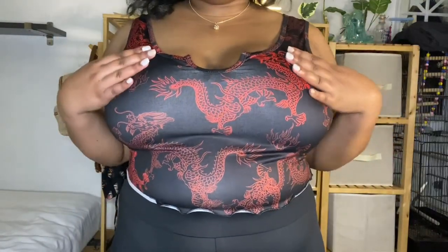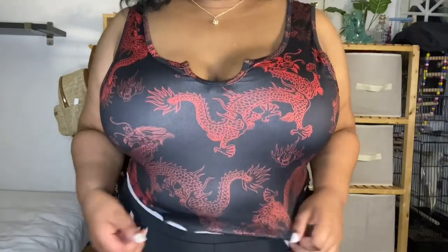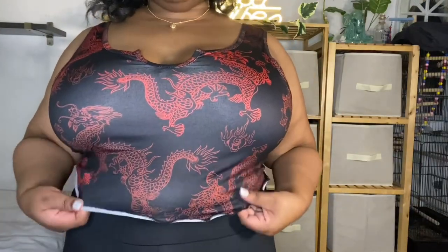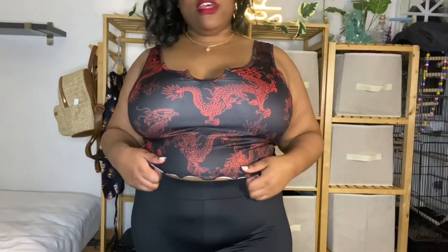Okay, so the only thing I would recommend with this one is make sure that you are wearing a dark bra underneath, or if you're brave, braless. It is a crop top. It is definitely more close to a silky nylon feel. Still comfortable, breathable, and extremely stretchy. I actually sized up on this one. I believe I got this one in a 4X because I was afraid of how tight it fit.